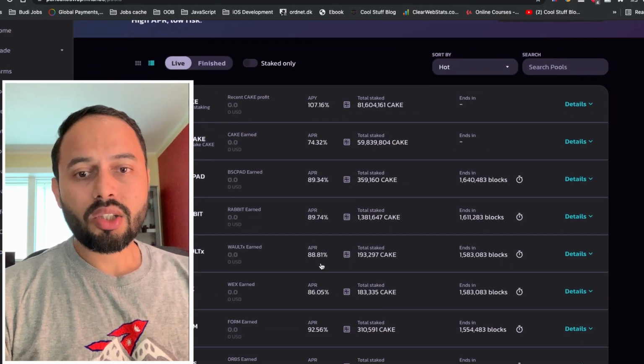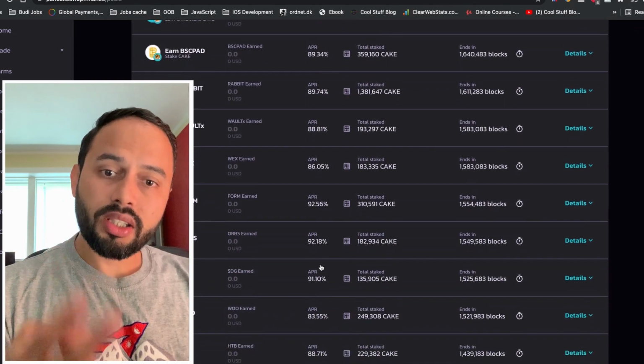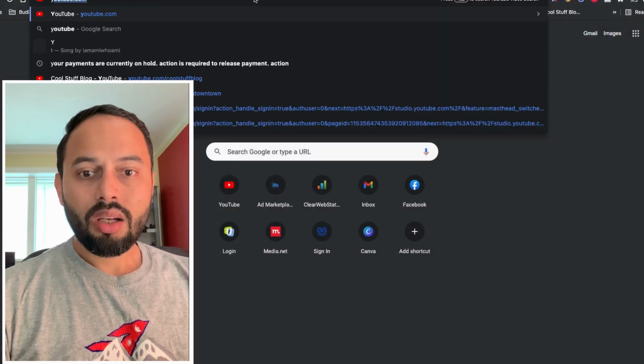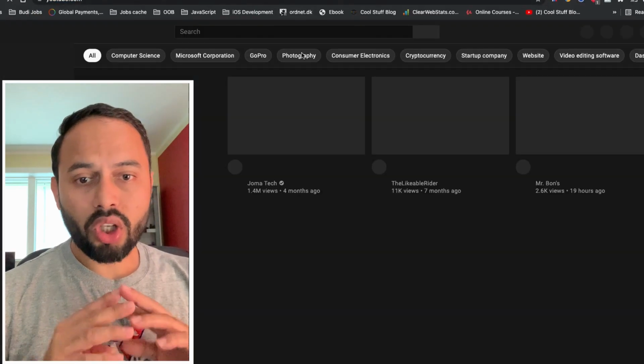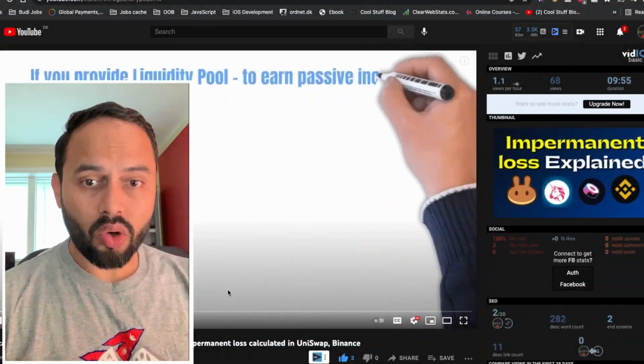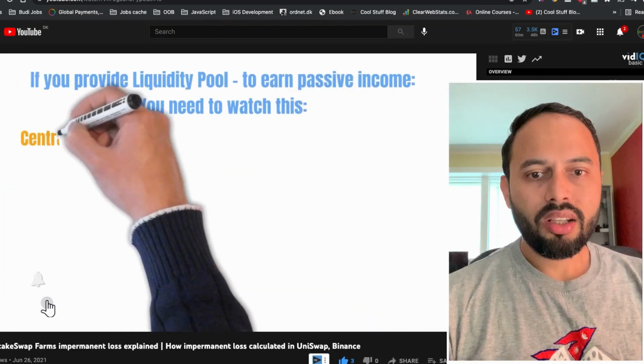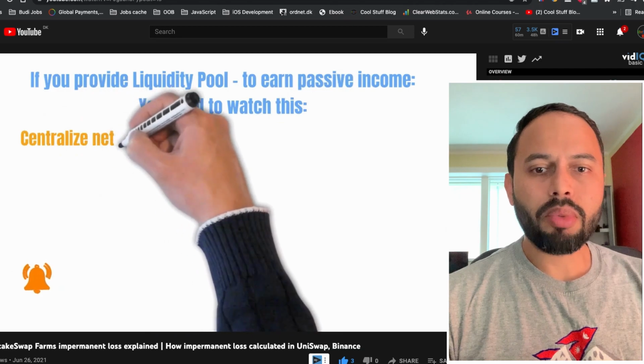Additionally, Pancakeswap has two major sections where you can stake your coin and make some passive income. But both of them are totally different, and choosing the wrong one can lead to the loss of investment as well. This is also called impermanent loss.